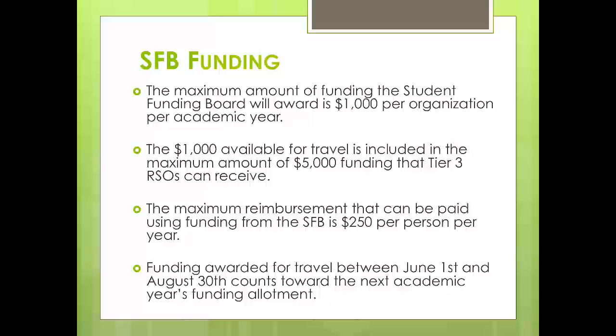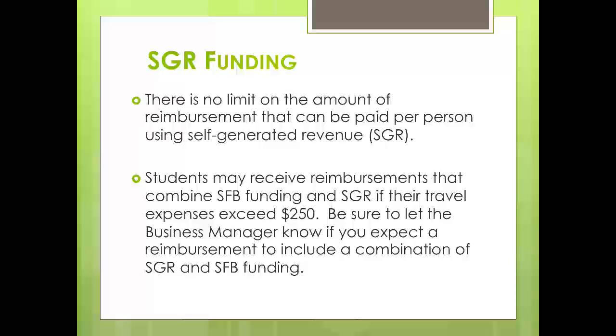In regards to funding, the maximum amount of funding the Student Funding Board will award is $1,000 per organization per academic year. The $1,000 available for travel is included in the maximum amount of $5,000 funding that Tier 3 RSOs can receive. The maximum reimbursement that can be paid using SFB funding is $250 per person per year. Funding that is awarded for travel between June 1st and August 30th counts toward the next academic year's funding allotment. As for SGR funding, there is no limit on the amount of reimbursement that can be paid per person using this money. Students may also receive reimbursements that combine SFB funding and SGR as long as their travel expenses exceed $250. Be sure to let the business manager know if you expect a reimbursement to include a combination of SGR and SFB funding.